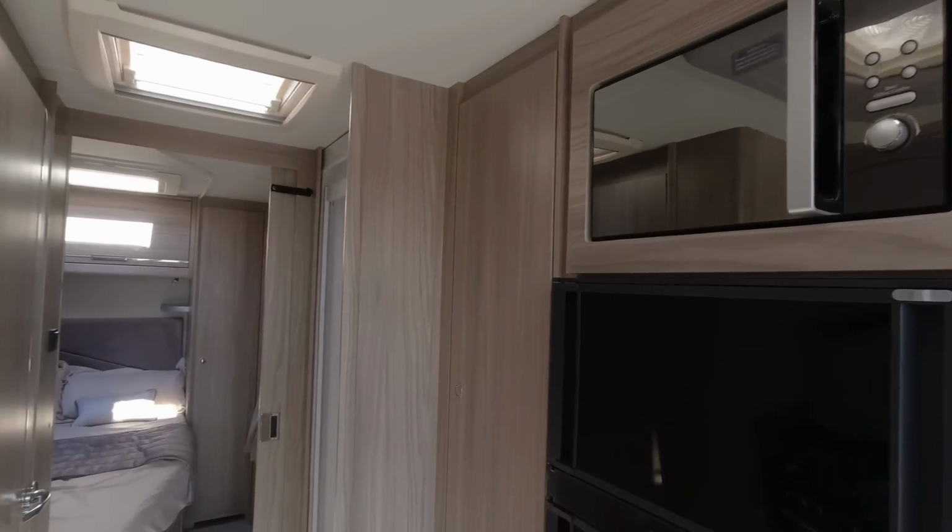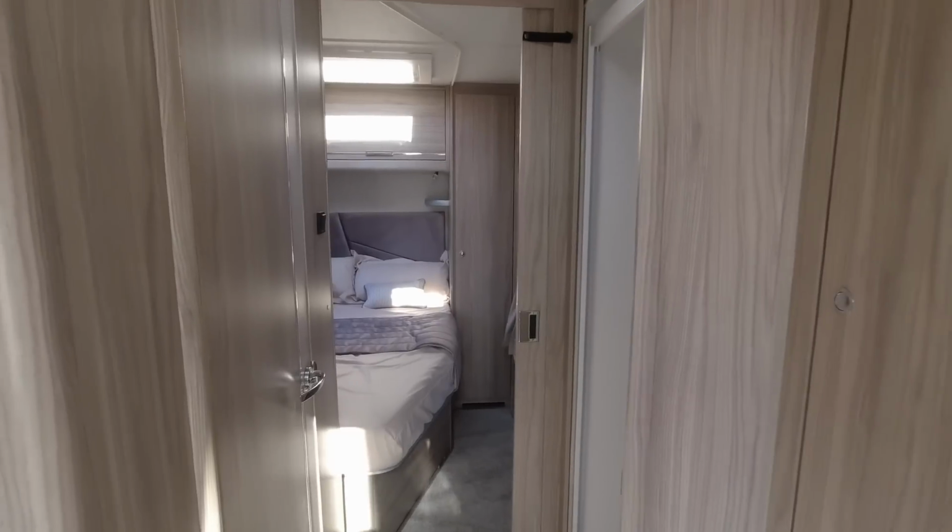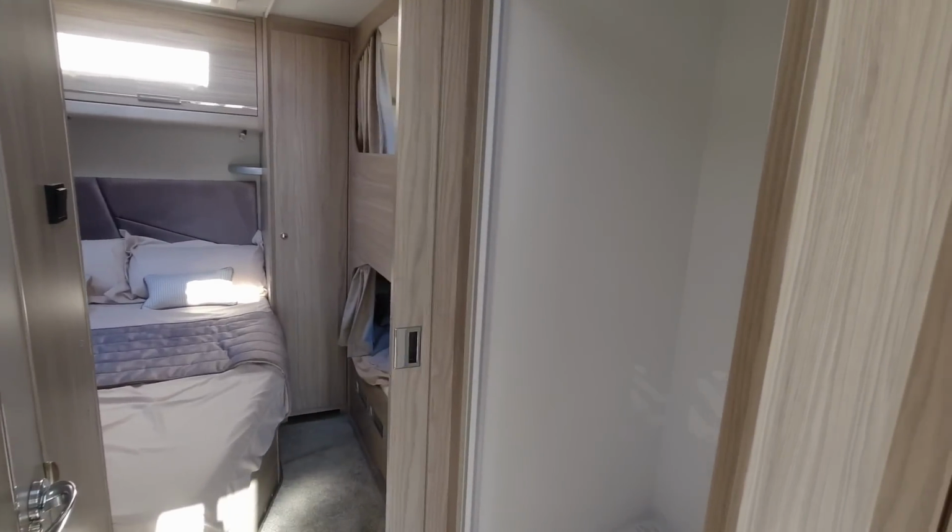This is just a brief look today, I'm afraid. Hopefully some more detailed reviews will follow. On the near side, we're going to find a really quite good sized shower cubicle. There we are.